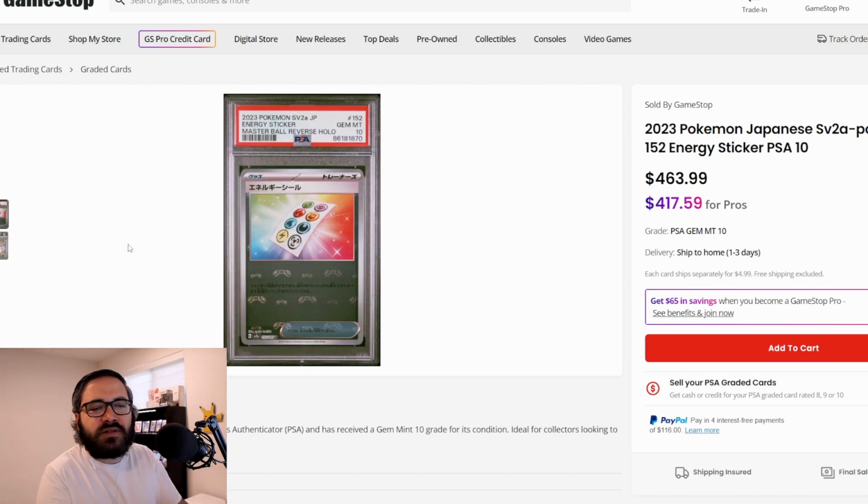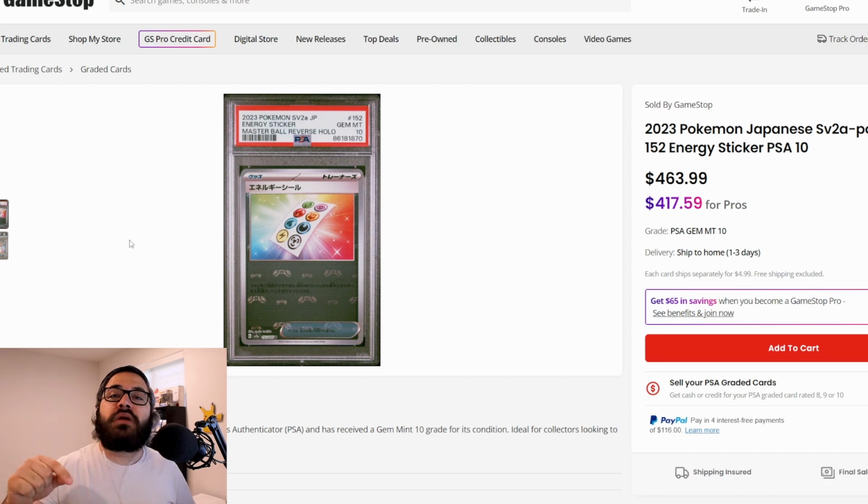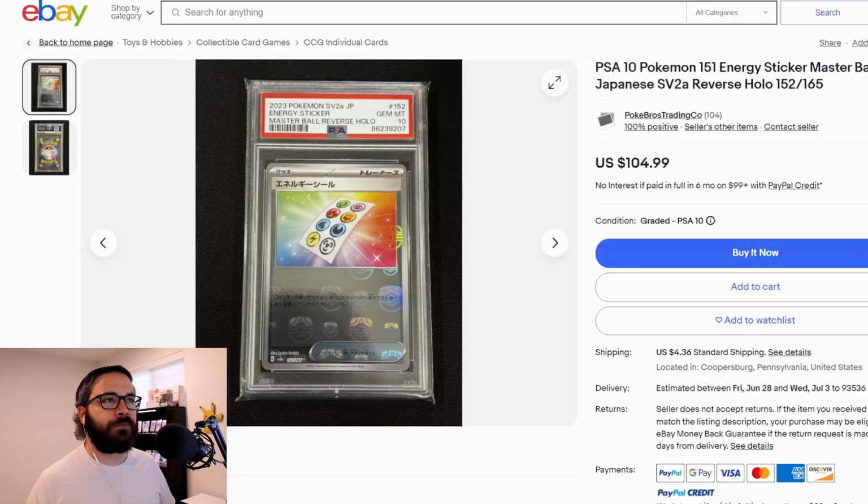I don't understand how they got to this value. This card is not worth, and I quote me, will never be $464. Go to eBay right now, get it for $105. Why would you want this card in Master Ball? I don't know, maybe to complete your Master Ball set, but it's not worth $464.